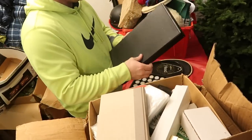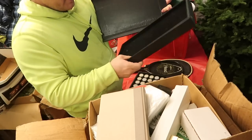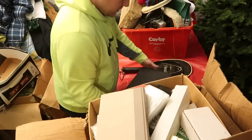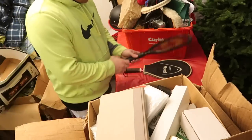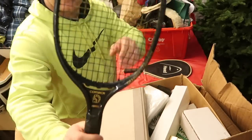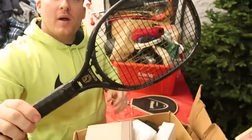Some of them have cases, some of them don't. Like this one. Oh, this one doesn't have, so this is one without the plastic. But still, there's a bunch of coin stuff in there. They probably kept them in a safety deposit box or something like that. We also have a racket. I don't know if you guys can see, let me adjust the camera here. We also have a racket.